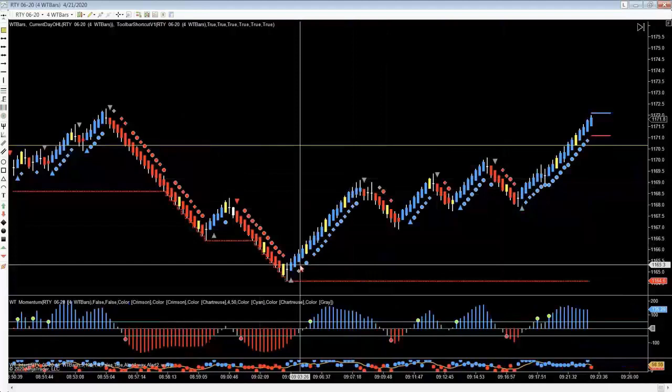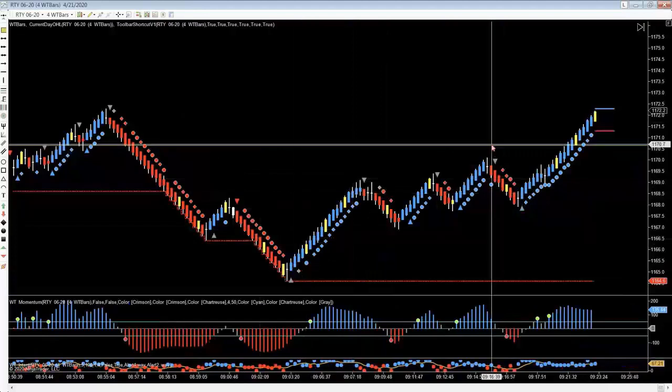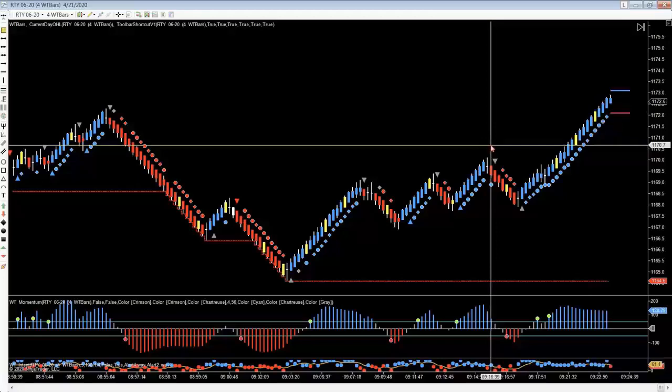All right, let's get over to the Russell market, recovering a little bit here. Overnight, the Dow is currently down about 533. So a lot of negative connotation from what happened yesterday in the crude market. If you didn't see it, crude was negative 35 bucks at one point.